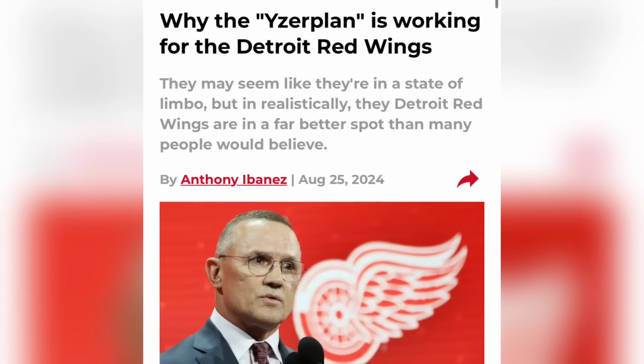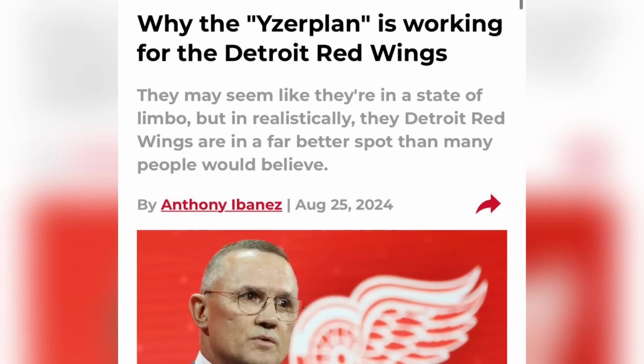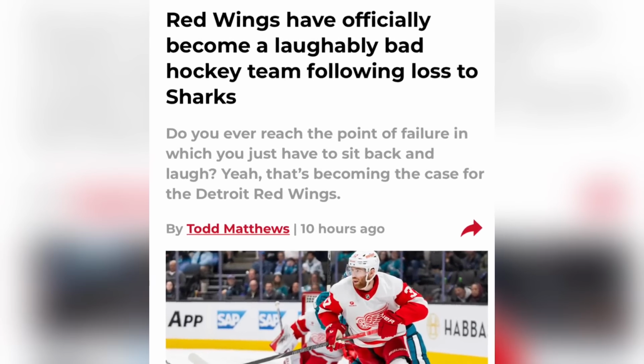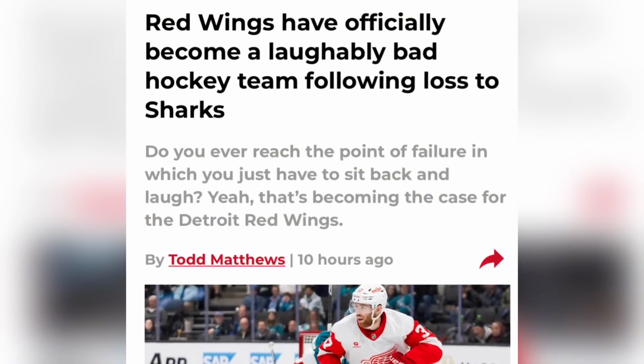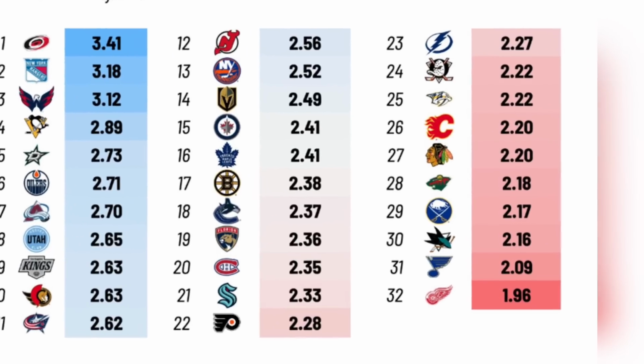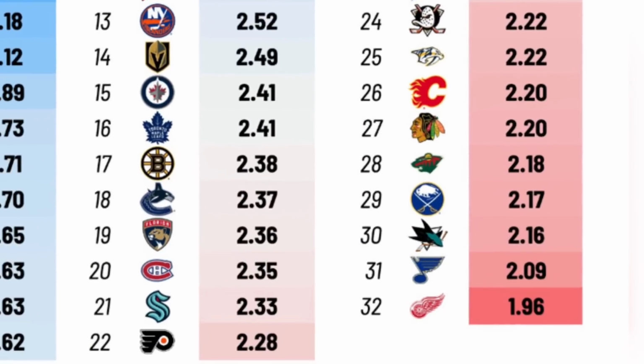The exact opposite goes for our real loser number 4, and that's the Detroit Red Wings. If you want to talk about a team that had heavy expectations to make or challenge for that last wild card spot, the Red Wings were right in the mix. However, the Yzer plan is a complete joke right now. Why? Well, brutal 5-on-5 play and a god-awful PK. Looking at their expected goals per 60 at even strength, they are dead last in the league.